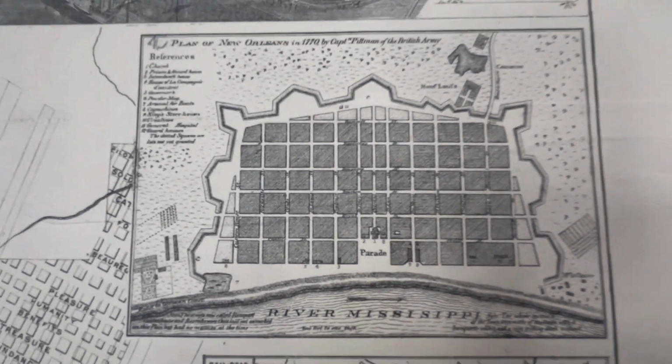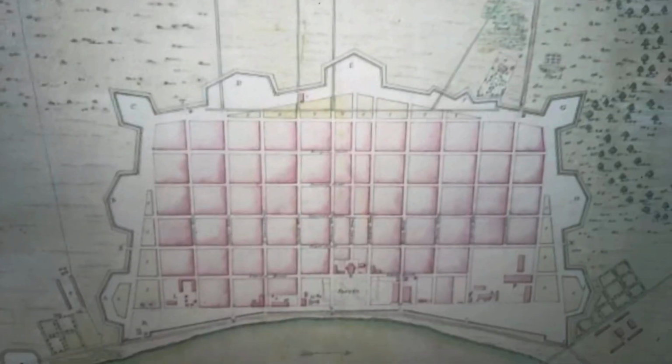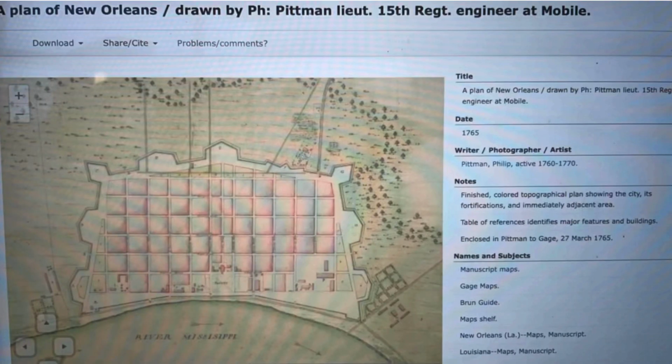And then here we see, what do you know? A little star fort going on here. As with most cities, you see this star fort building. I tried to line it up on Google Maps, but I think after the hurricanes you can't really see much. But you can see the basic outline of these star forts. Now, these are always labeled as a plan, implying that this isn't actually how it looked.